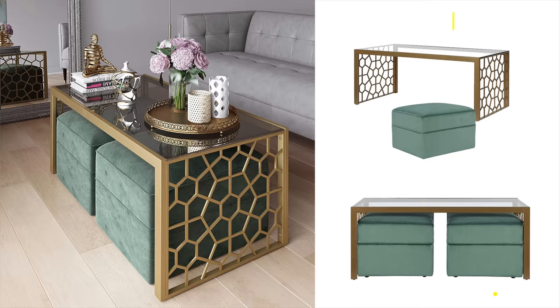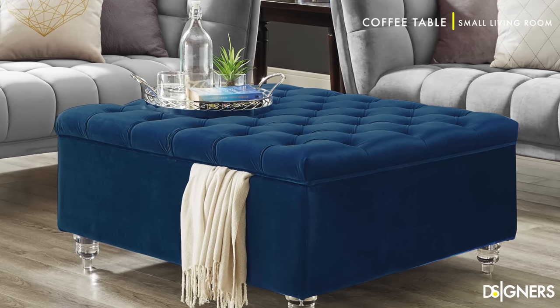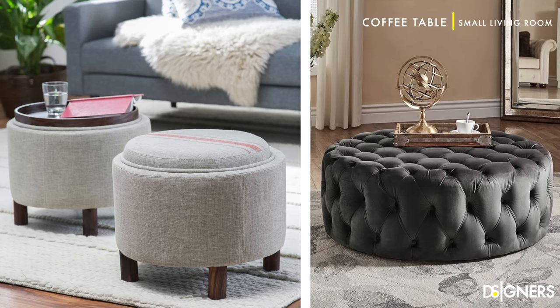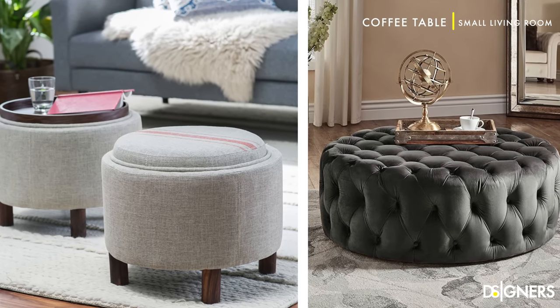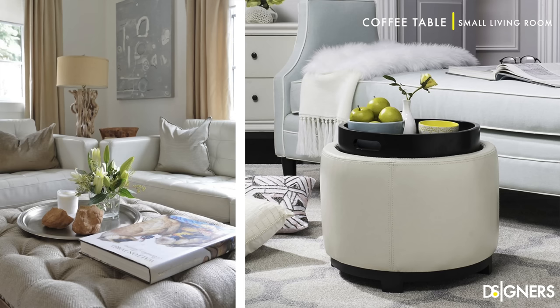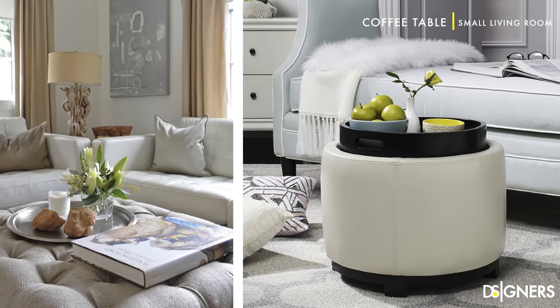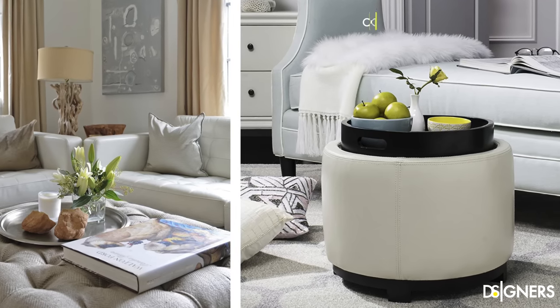To support this idea, you could use ottomans instead of a traditional coffee table to make better use of your space, because a tiny house means your living room often does double or triple duty when people come over. You can top them with a tray to hold flowers and books, or use as extra seating when you have friends at home. Then, when it's family time, they become footrests.